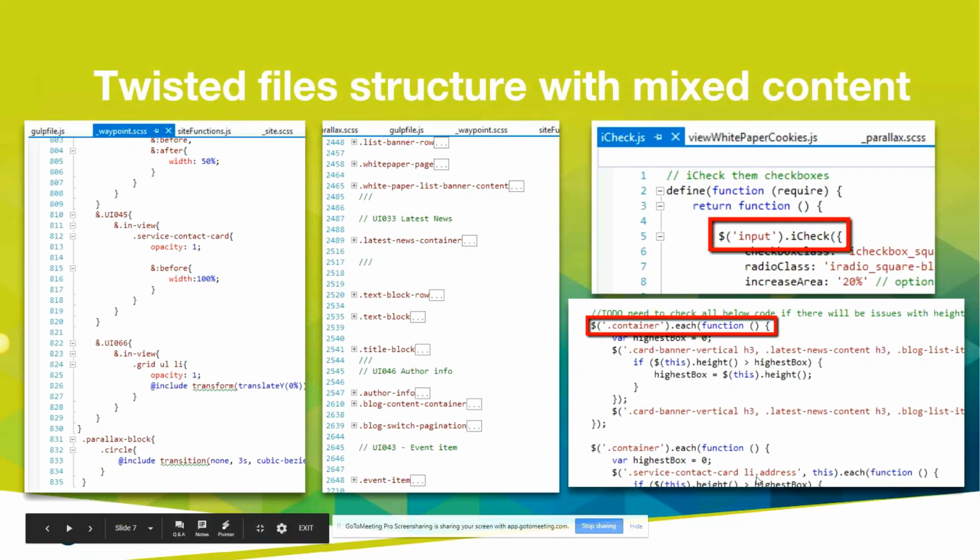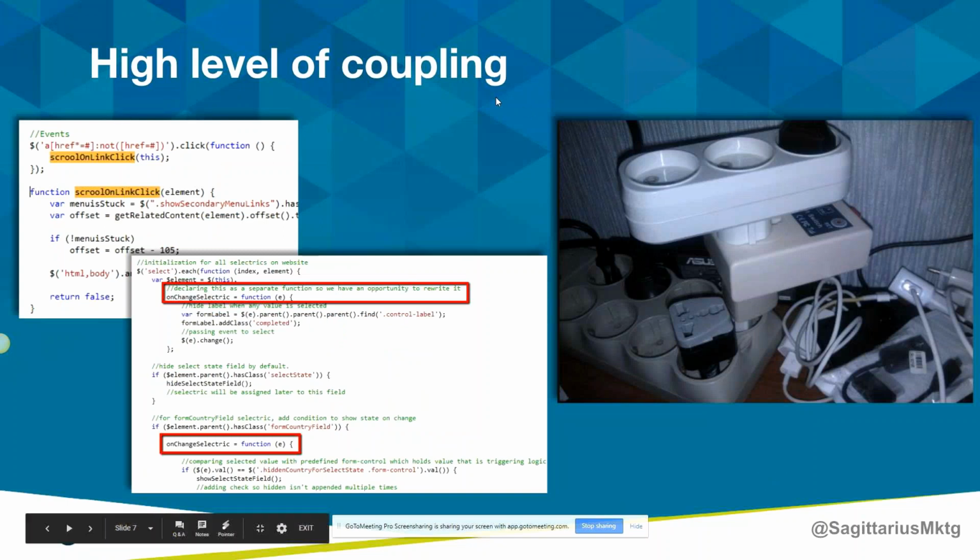So let's see what else is here. And of course, a high level of coupling, which means that roughly the same situation is here as on the previous slide: we are putting a scroll on link click function on some specific links, but we can easily add a component with such a link and not even know that this function is assigned to this link. That's just not really good, and it binds our components and functionality together in a way that we couldn't just cut some component or take its functionality and put it somewhere else. So low coupling is the key of the structure that we wanted to create.